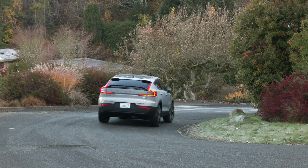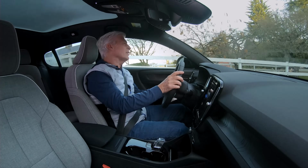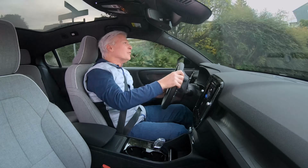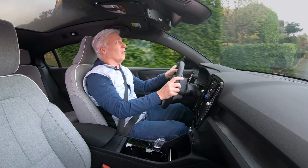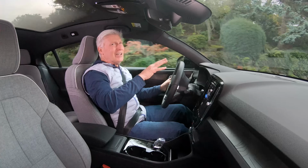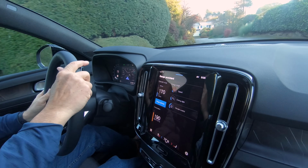Driving dynamics? Well, the steering effort is on the lighter side, not gobs and gobs of road feel. It does corner really well. The suspension is firmer than you might imagine, especially if you drove an old Volvo. Body movements are very nicely controlled. One thing, when you hit broken pavement, it does skitter about a bit. Steering weight can be notched up one level in the menu.